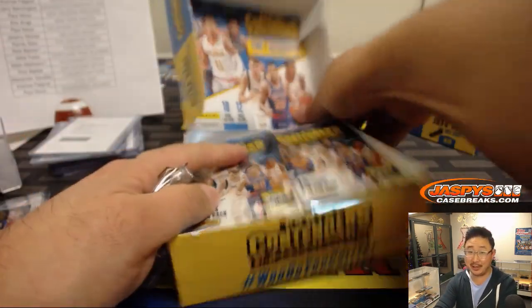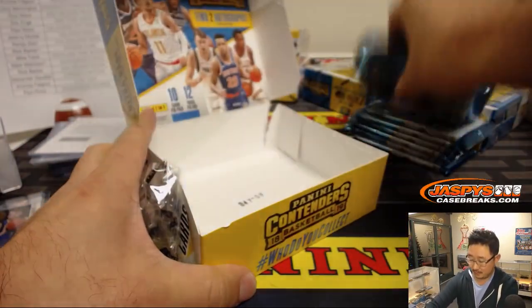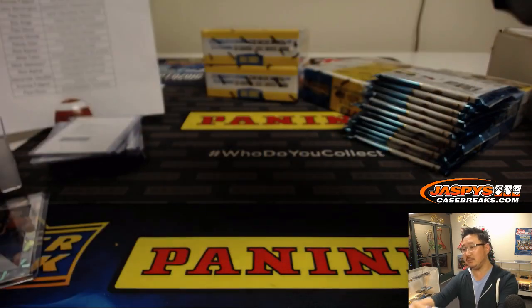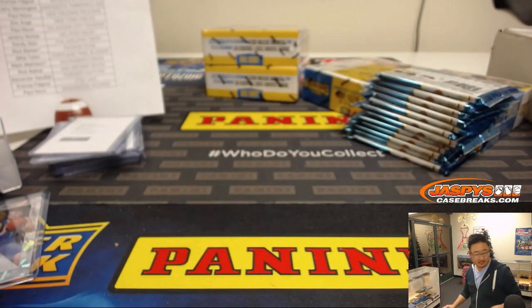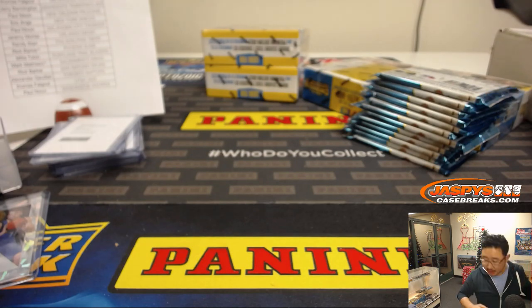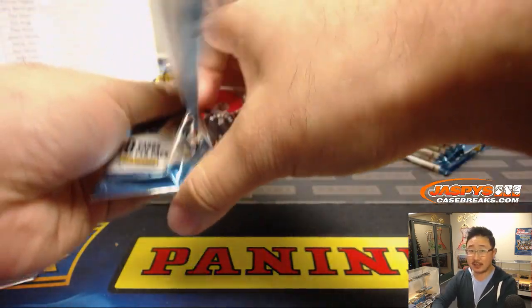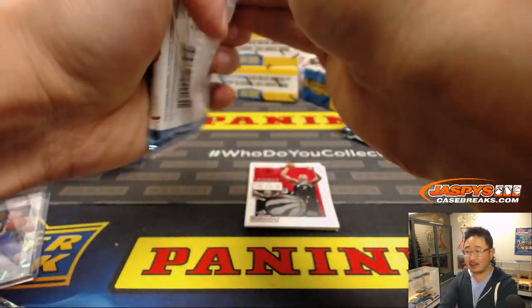Looks like the stuff is loaded, ladies and gentlemen. Good thing we got plenty of it. Hydrate a little bit. Next box, good luck. Great case so far.